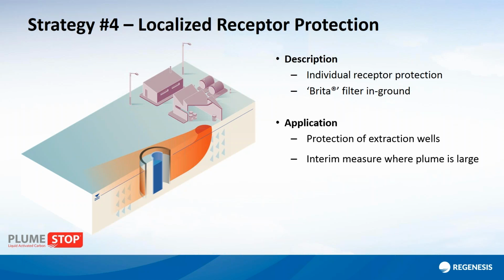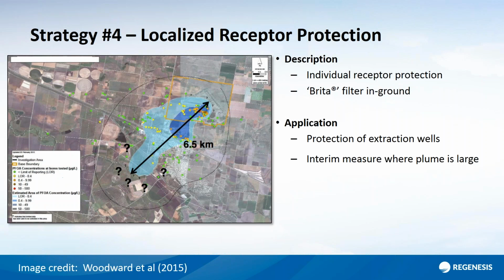And then again, as I mentioned, these plumes are usually quite large, so you can start to pick off little portions or certain areas that really need to be addressed immediately, rather than thinking about the entire thing, by using something like PlumeStop.